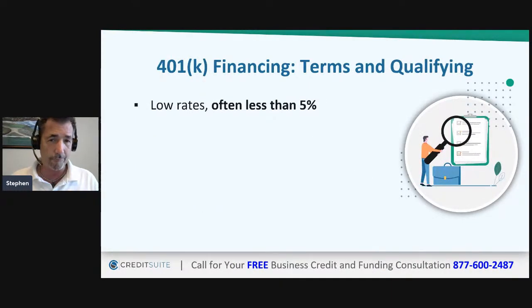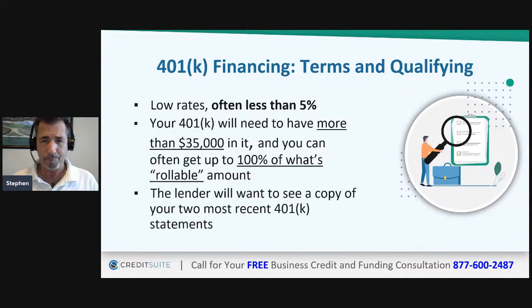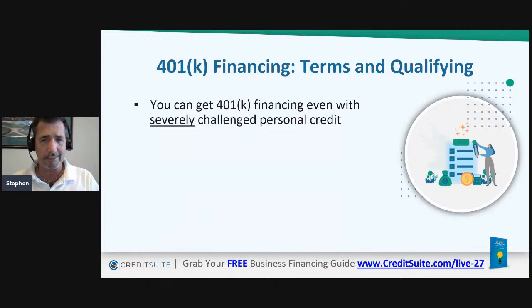All right. There are some qualifying conditions. You're going to get low rates, often less than 5%. Your 401k is going to have more than $35,000 in it. And you can often get up to 100% of what's a rollable amount. All right. The lender will want to see a copy of your two most recent 401k statements.